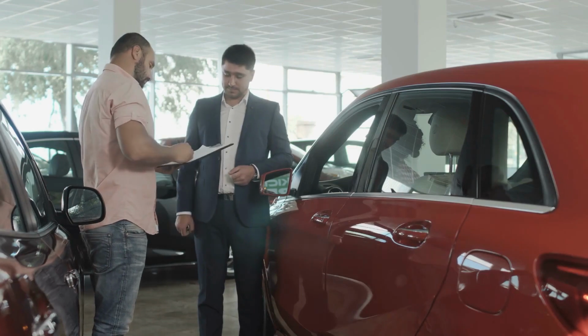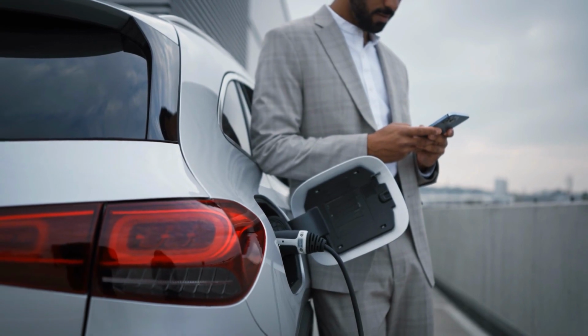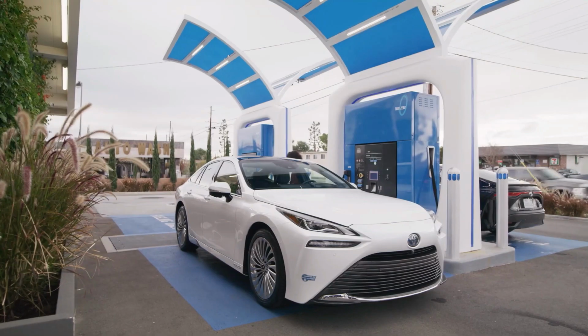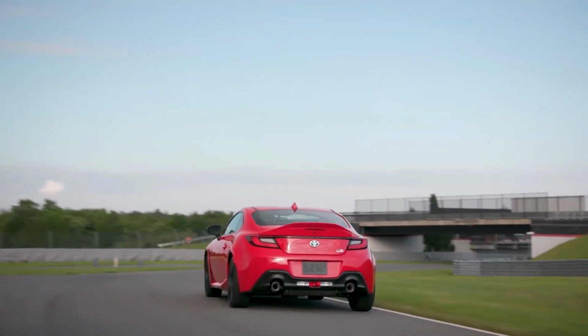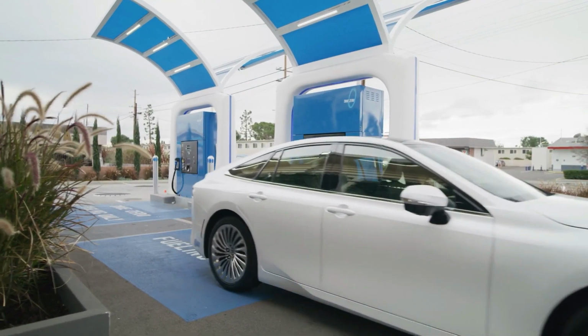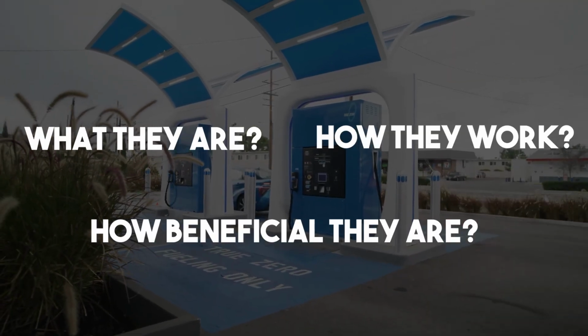You know of cars that use fuel, you probably have one. You also know of electric cars. What you might know is that there is another type of car known as hydrogen cars, and they are better than gas and electric cars combined. In this video, we are going to do a deep dive into hydrogen cars, what they are, how they work, and how beneficial they are to everyone.